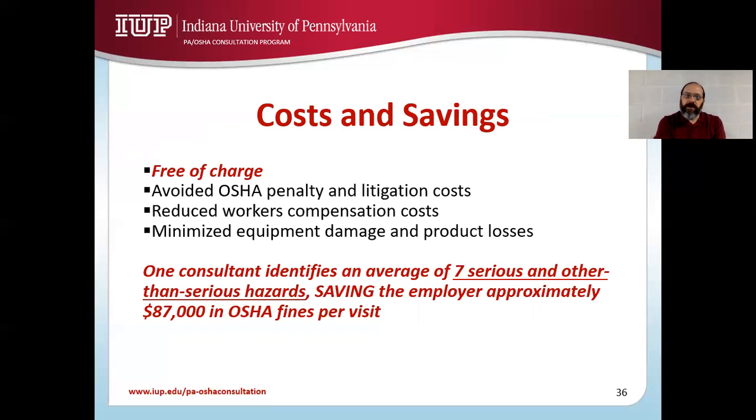Our program is free of charge, and the benefits, obviously, avoiding potential OSHA penalties if they were to inspect the company and find things that we would have identified and had you correct prior to an OSHA inspection. Reduce workers' compensation. Ultimately, injury reduction is the goal. And minimize equipment damage and loss of product. Typically, over the course of a year, most consultants find around 7 serious and other than serious hazards per visit. And the savings, based on current OSHA penalty structure, could be up to $87,000 from a typical visit that we've done.